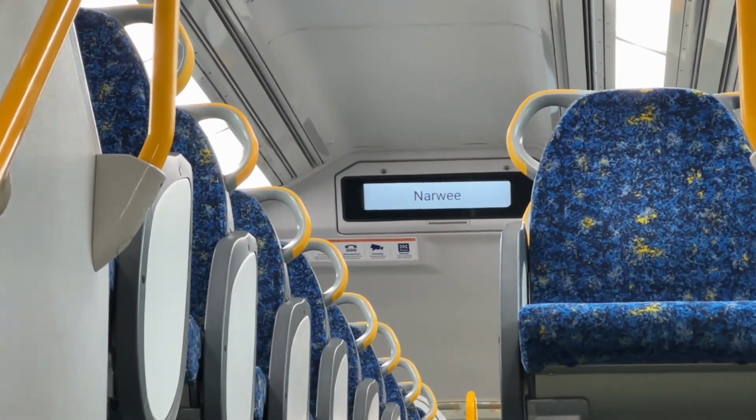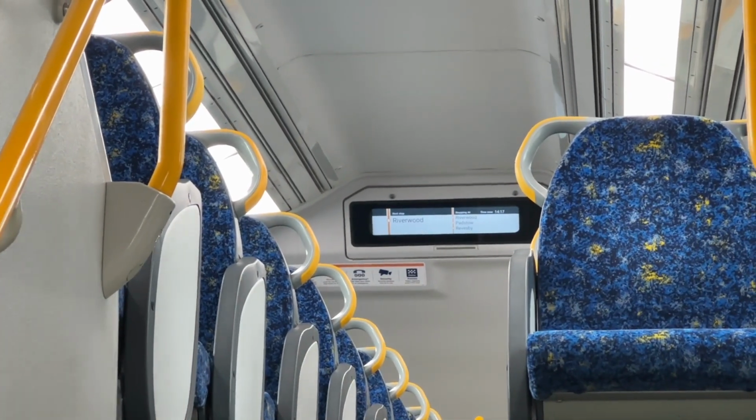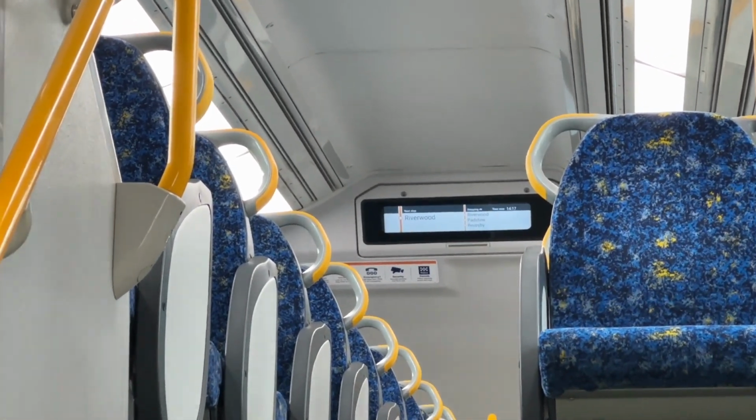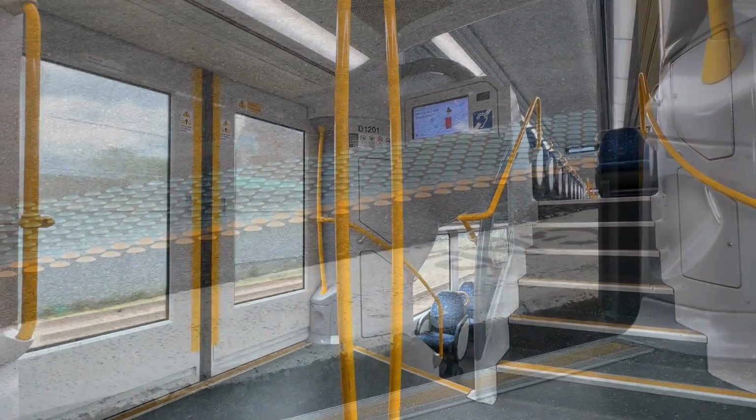Alright, it's now time to head towards Revesby, where I'll be changing for an all-station service towards Macarthur, where I'll then be getting off at East Hills, which is the actual least used station on the line despite it being in the line's name.